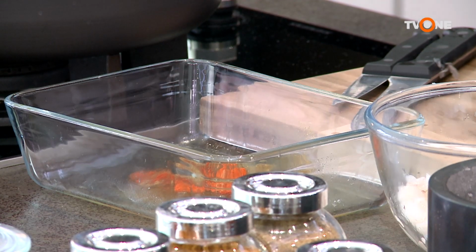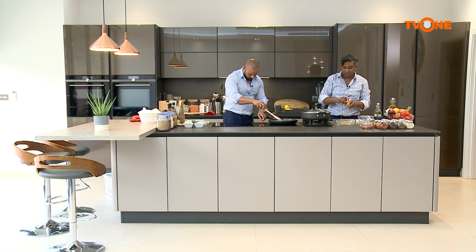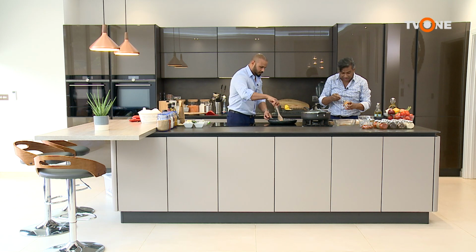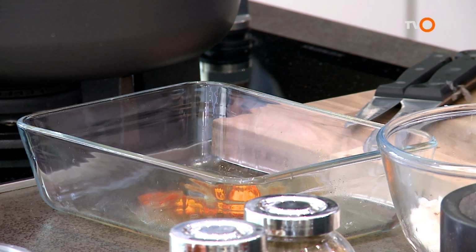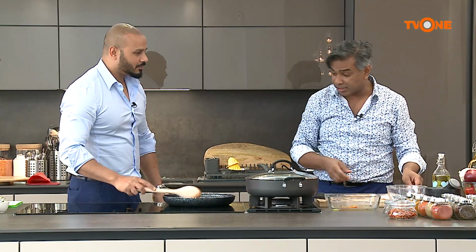Just a quarter teaspoon of this, and some turmeric. Now, turmeric is an excellent antioxidant. You know that? Antioxidant, right? Plus, it's a very cleansing thing.